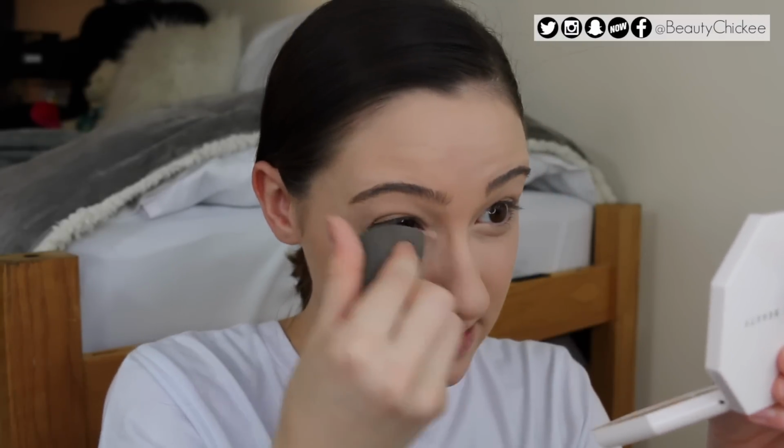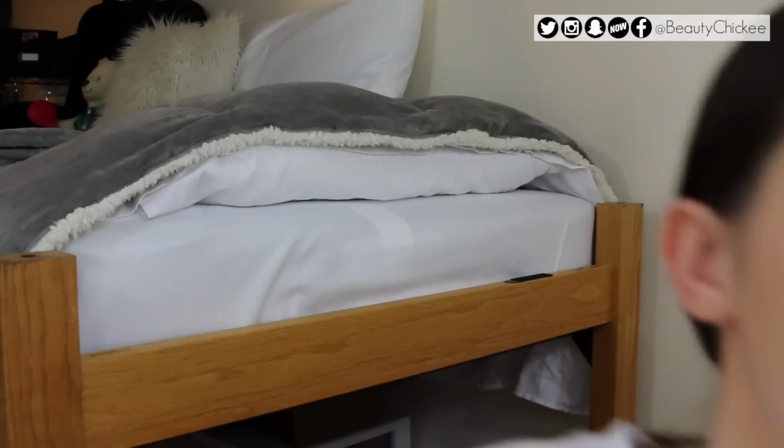Anyways, now that our concealer is all blended out, we're going to move on to powder, and because I have oily skin, I always bake my face no matter what. You can't stop me. I will always bake my face. I don't want to hear it.